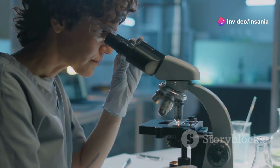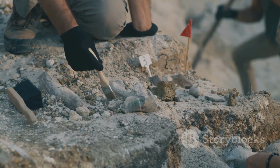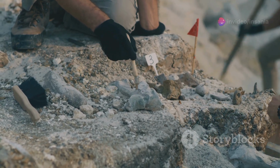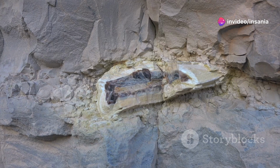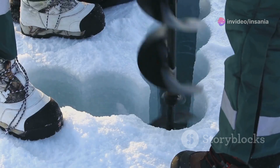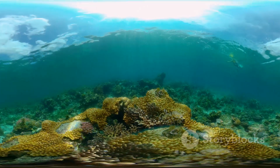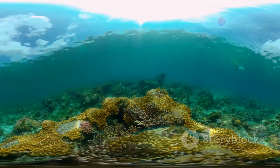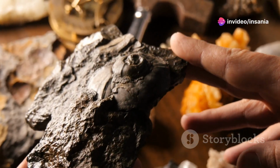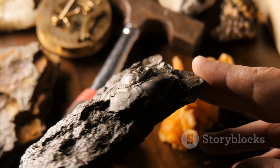For example, certain biomarkers indicate specific types of organisms. The presence of certain biomarkers in ancient rocks tells us that those organisms existed during that time period. This information helps scientists piece together the history of life on Earth. Biomarkers also provide insights into past climates. Some organisms thrive in warm, tropical environments. Others prefer cold, polar regions. The presence of biomarkers from these organisms in ancient rocks tells us about the climate at that time.